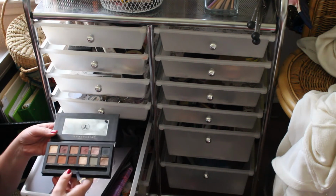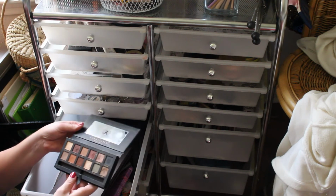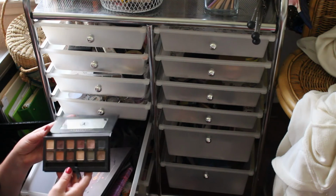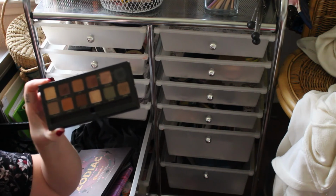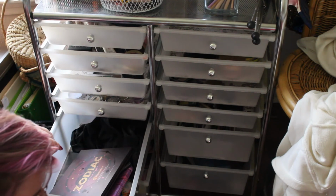I think I want to revamp my shadows in that, even though I did just do a whole entire clean out of that. Anyway, yeah, so this is a keeper, but I think I'm gonna put it to the side because when I do wear shadows, if I wear a neutral, I'm just gonna pick a single shadow, and if I do something colorful, it's not gonna be this. So I'm gonna put this to the side for possible going into my kit, but definitely not getting rid of that.